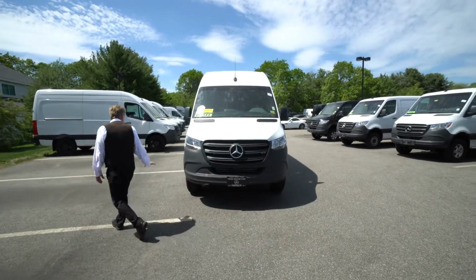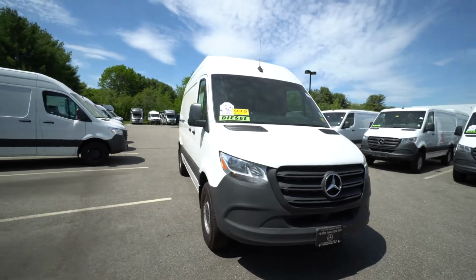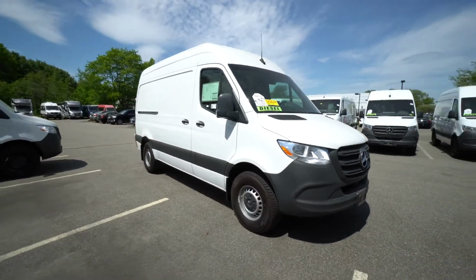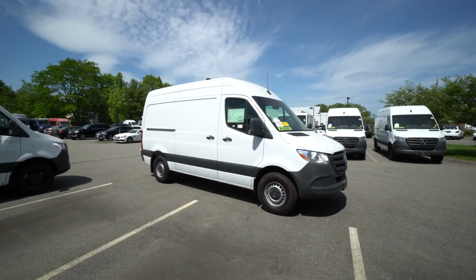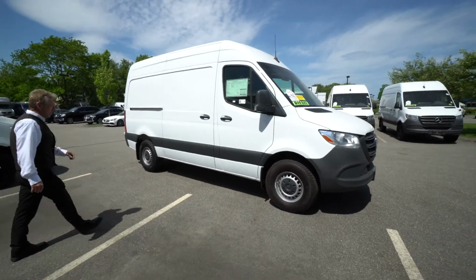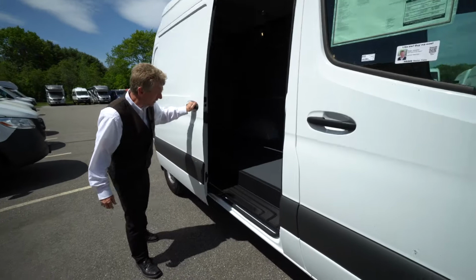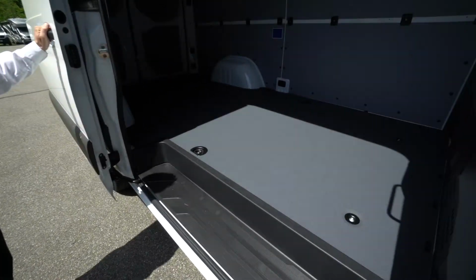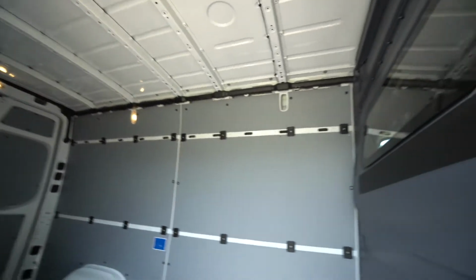So we'll come around here to the passenger side and we'll get a nice view of the van from a distance so you can see that it's the same exact look, same size. And I'll open up the sliding door, the capacity, the shell inside, it's exactly the same size. This one's got a rubber mat on the floor. It's got sidewall paneling. It's got the cargo partition.